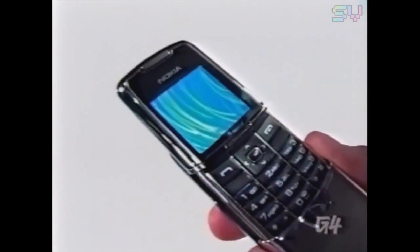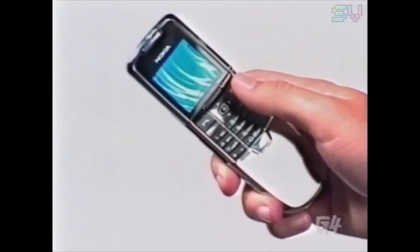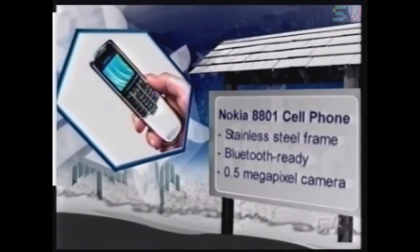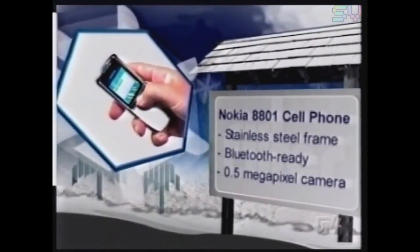Enter the Nokia 8801 cell phone. I'm sick and tired of using a cell phone that just makes me look ugly. So that's why I'm going with the Nokia 8801. It's pretty. Made of stainless steel, the face slides with an oh-so-fulfilling click to reveal the keypad and half-megapixel camera. The solid metallic feel screams, I spent serious dough.